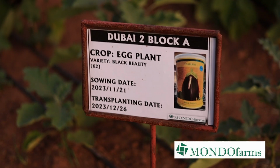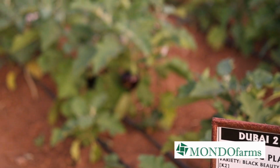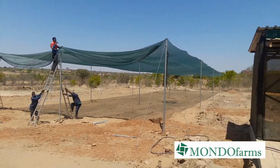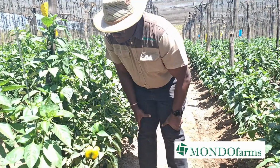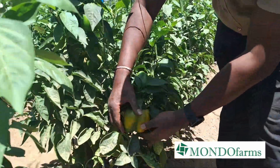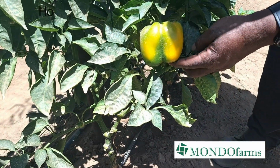As I said, Mondo Farms has fruiting vegetables at the core of our business strategy. Recently, we've doubled down on this strategy by investing in protected environments like shade houses and this greenhouse in order to produce high-value vegetables like colored peppers and long cucumbers with more quantity, quality, and consistency.